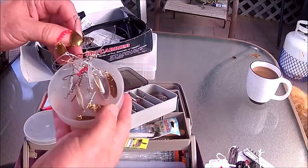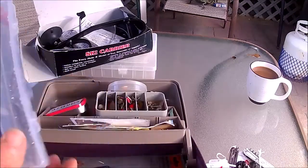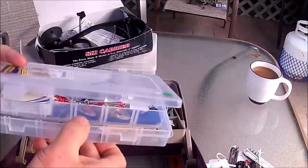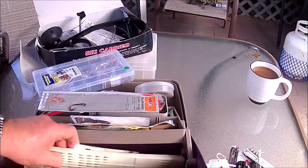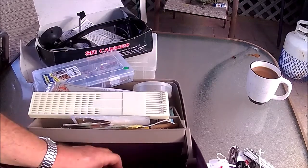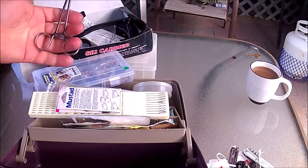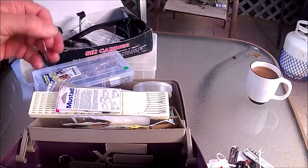And another package of spinners of some sort. And another box of spinners and hooks and stuff like this. And snelled hooks. An old school hook keeper. More snelled hooks. And a pair of hemostats to take the hook you just drove through your hand out. One that somebody tied to a wire leader.